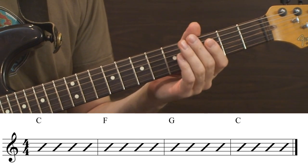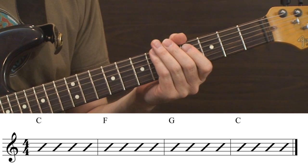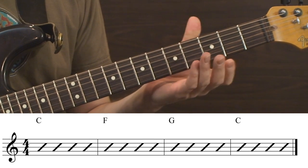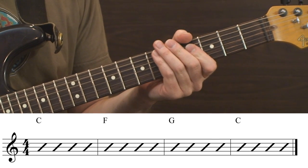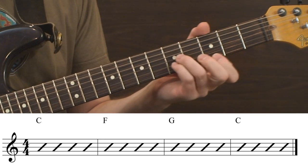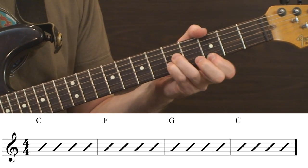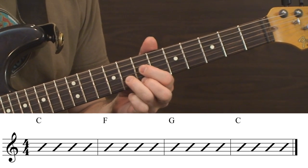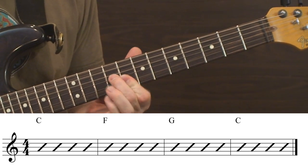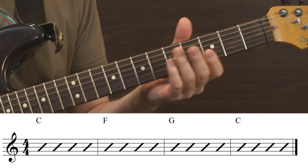So the effect of using all major chords creates a pretty happy, uplifting sound that can work well for folk, even some country music, sometimes depends, but even some rock, definitely some reggae, although with the reggae sound you may want to give it that reggae beat. It's just a little bit different feel when you get into the reggae color.